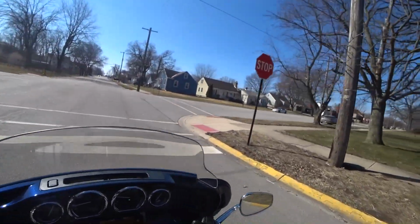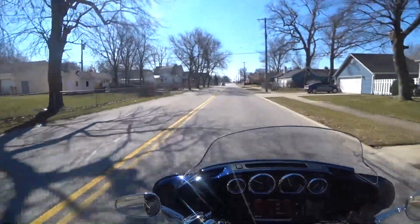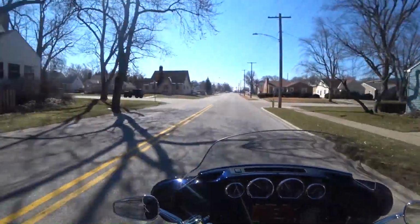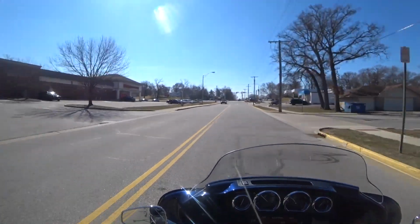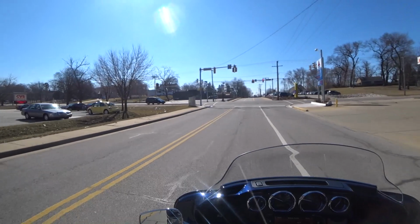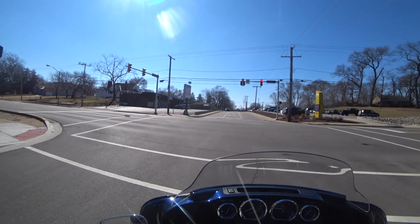2018 115th anniversary CVO Limited. This is number 243 out of 1200. It's only 46 degrees today, but I had to get out on a ride.